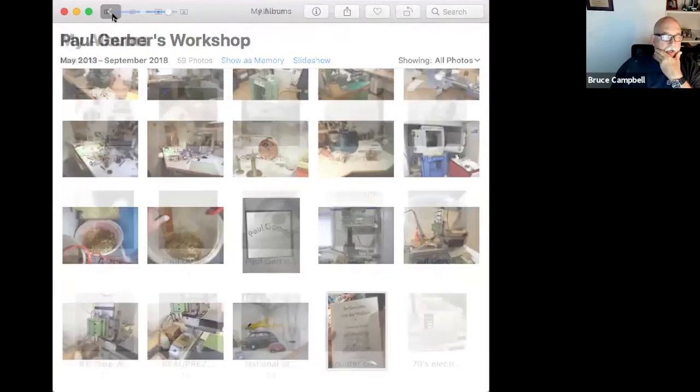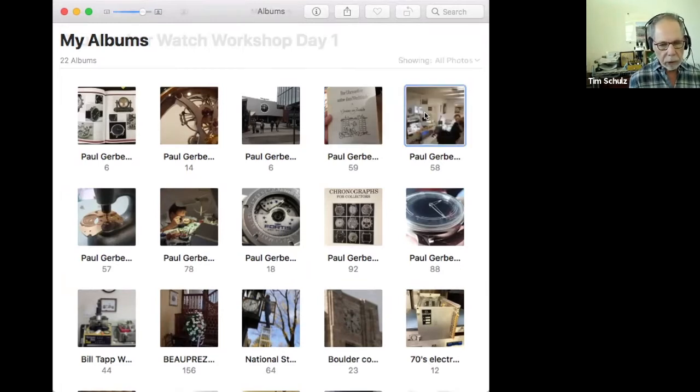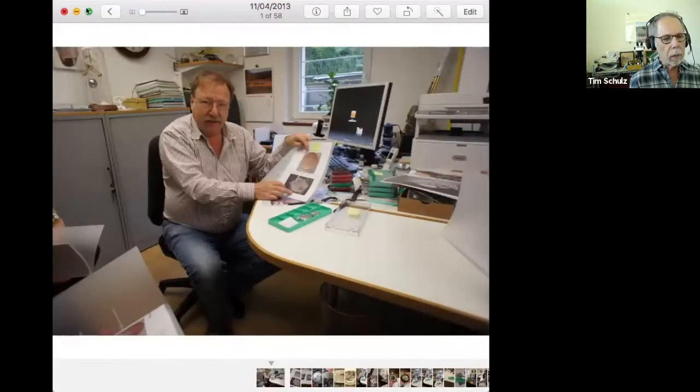How many people work at his shop? When I was first there in 2013, he had two young German watchmakers working for him, and now he's in retirement, and so he's working alone. Other than that, he has one worker that comes in and helps out when he does these watch workshops, or if he's got something that he needs assistance on. He's still building watches. He's doing them in lots of about 10, and I don't know what his production rate is per year, but it's not real big.